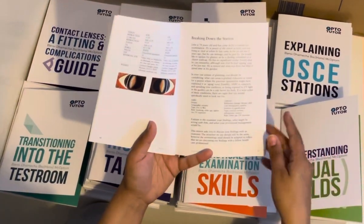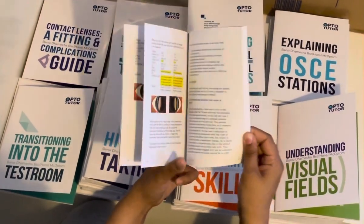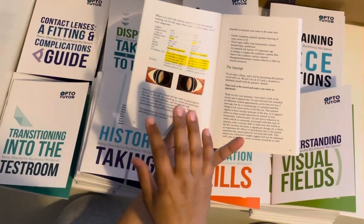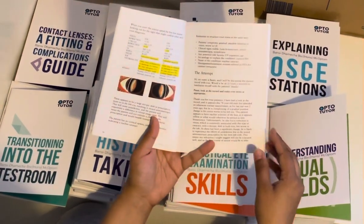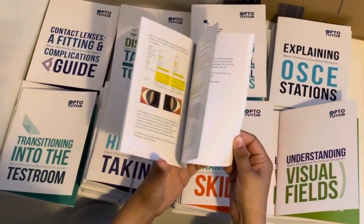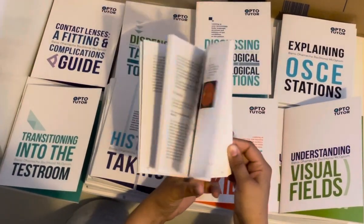So what are the things that I want to be looking at? What are the words that I want to say? What are the key pieces of information within the case scenario that you need to be able to explain? And then you've also got the attempt in terms of what sort of things is it that you should say and how should you say it. So it's all broken down into detail.